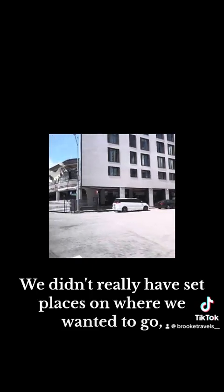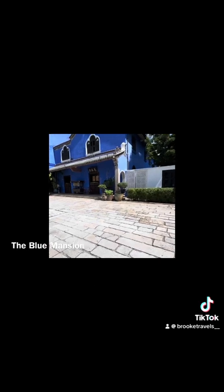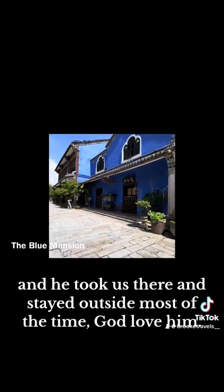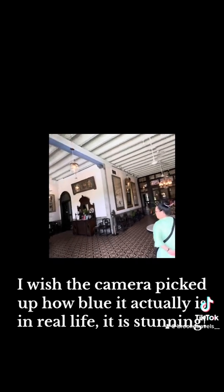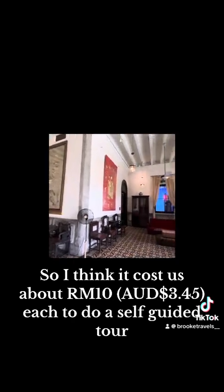We didn't really have set places where we wanted to go. We had a few suggestions, and he took us there and stayed outside for most of the time. God love him. Our first stop was the Blue Mansion. I wish the camera picked up how blue it actually is in real life. It is stunning. It cost us about 10 ringgit each to do a self-guided tour.